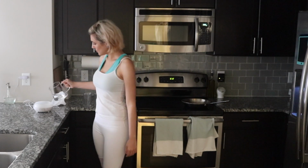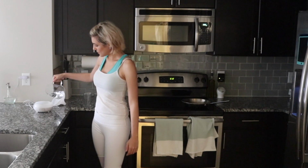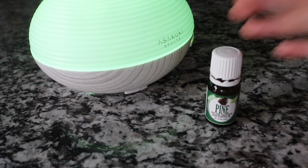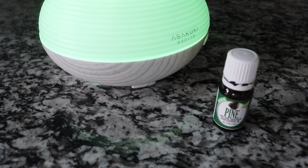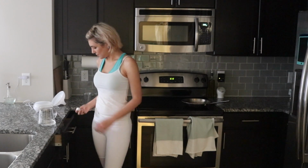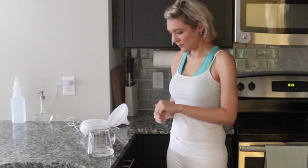Usually I'll put orange, but today I'm going to be putting pine oil in, and that will really set a really relaxing environment for the scent that I'm going for today. And as makes sense, I'm just going to put it on green because pine and green.